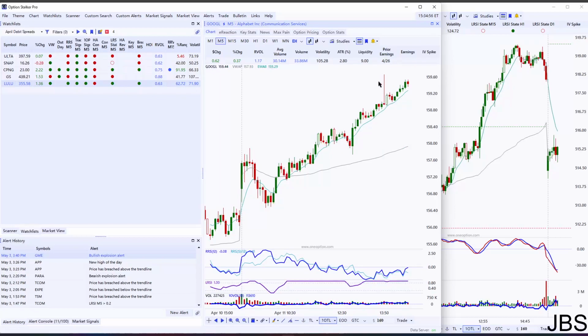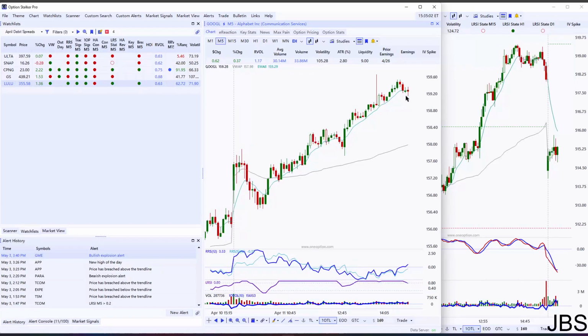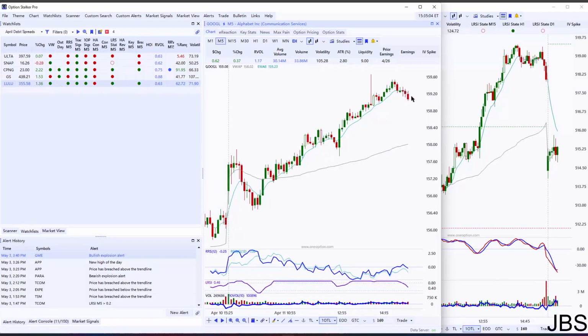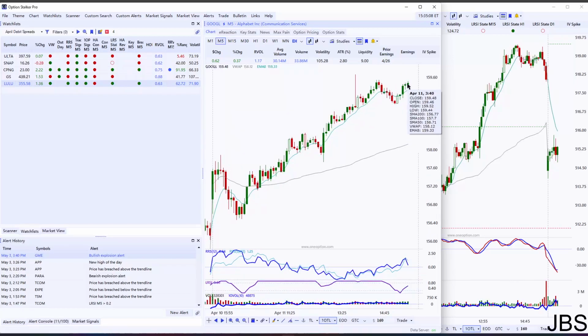So this was just kind of a weird solo, I would say. Google's losing a little bit of luster here. Some decent trend strength. Let's see if it really reverses. We're moving back up. Yeah, this is when I'd probably take profits on Google at 3:40.